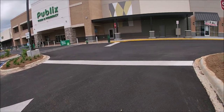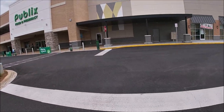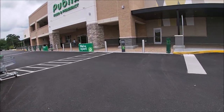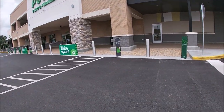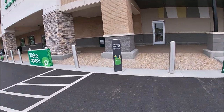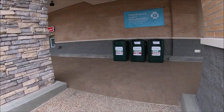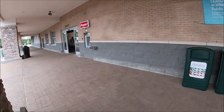There's already like 5 Starbucks in this area, so I don't think they're going to get a Starbucks here. But definitely a new Publix, so let's go inside and see what we can do. Now, I'm from Elmore County, so I don't know if I'm supposed to wear anything on my face. You know how these rich city people are.